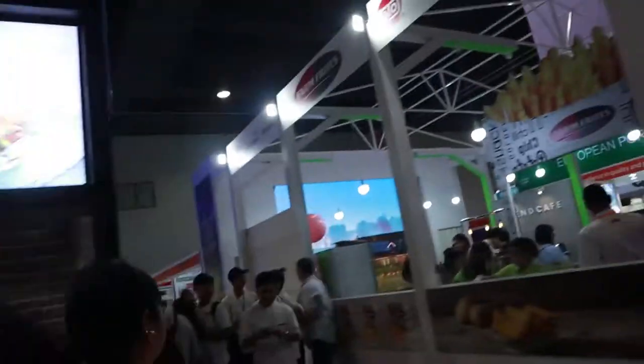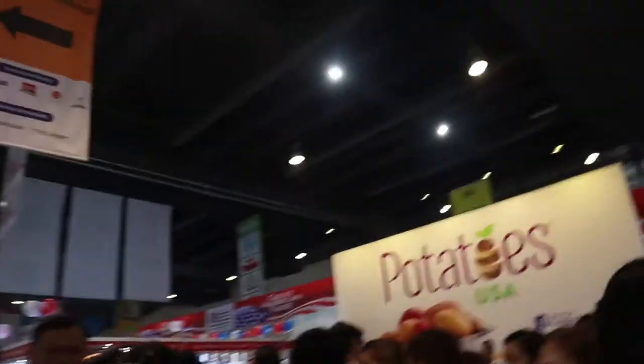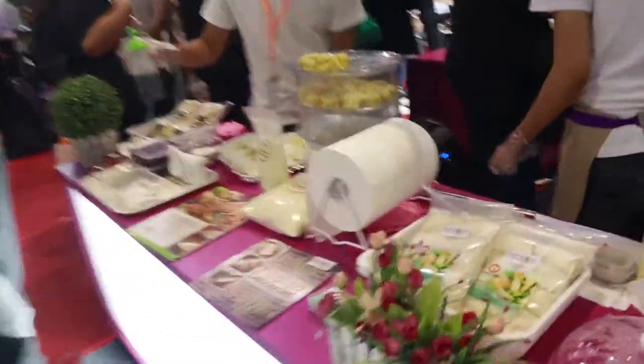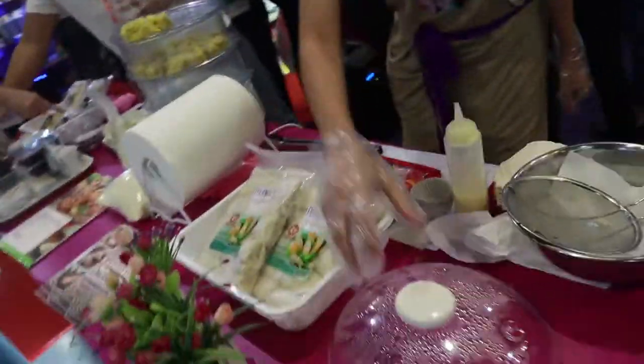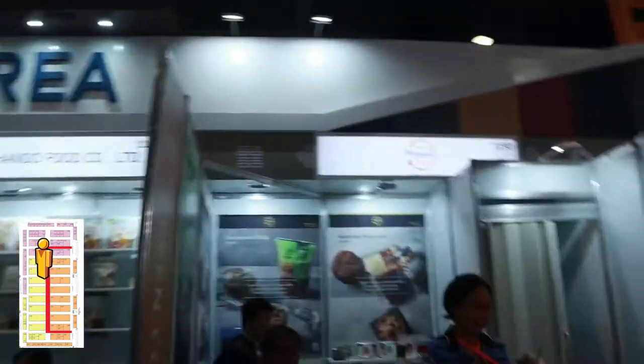Rising Red Dragon. I wonder where the person I'm meeting is. So this is a Korean thing. This is like more of the European stuff, I think. Oh, that's European. Global Pacific. Potatoes. I try this potato. Let me show you. This potato. Potato is USA. Seafood roll. This one's really good, actually. I tried this yesterday. This one sells mushroom pickles.